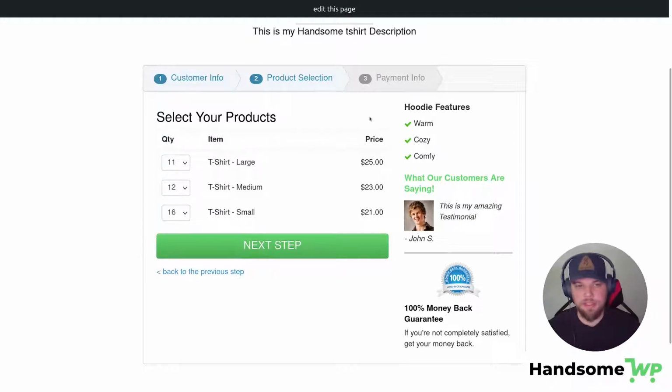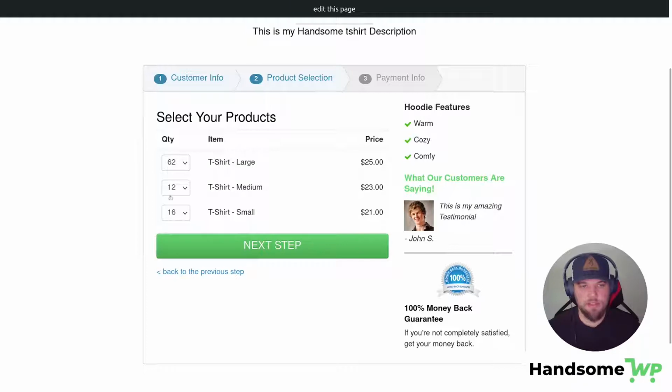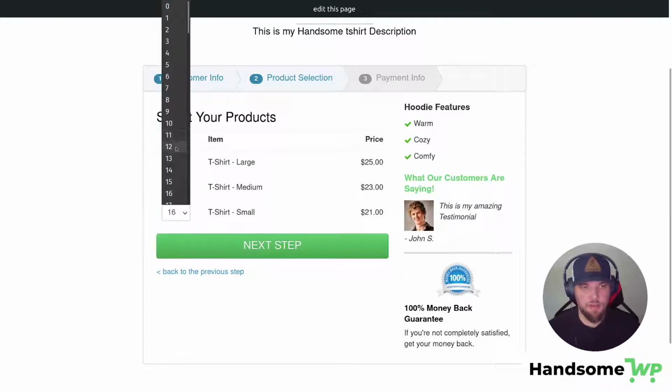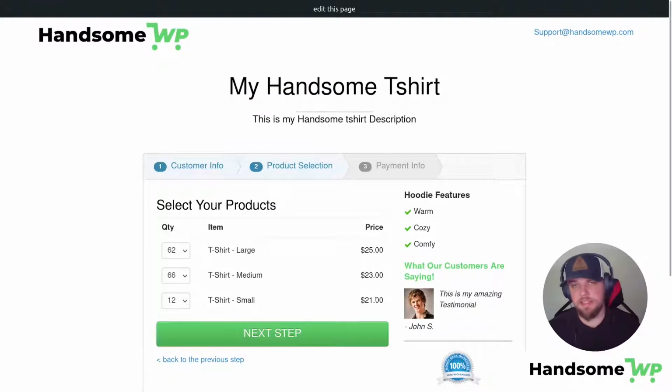You can build a really easy table where they can just select the bulk orders that they need. Well, I want 62 large, I want 66 medium, and I want 12 small. And then it's really easy for them to build an order. It's really easy to set that up.